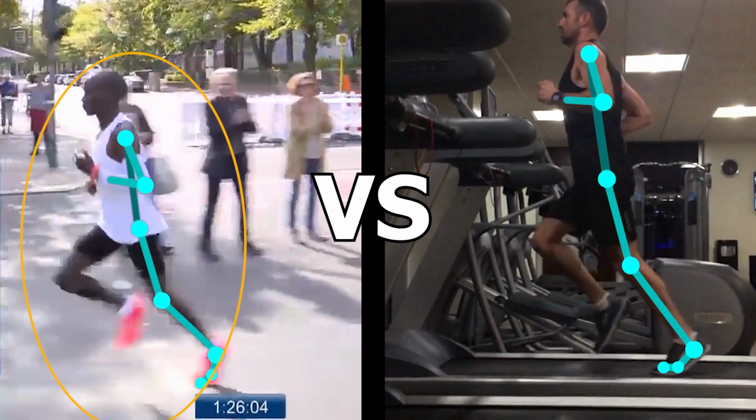This time we are going to talk about the differences between running on a treadmill compared to overground running. Now typically, if you are preparing for a race that involves running on the ground, it may be more beneficial to run on a similar surface.